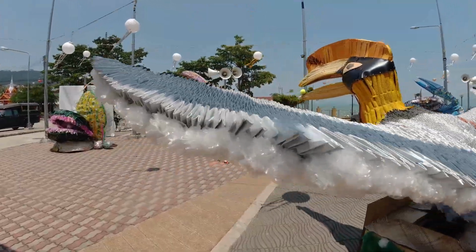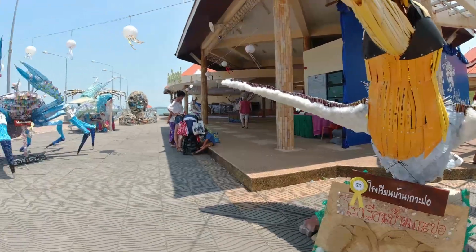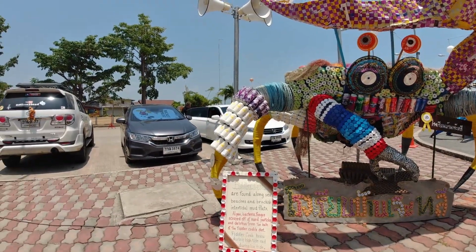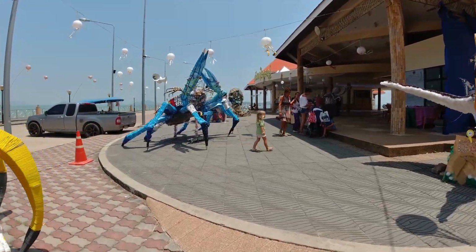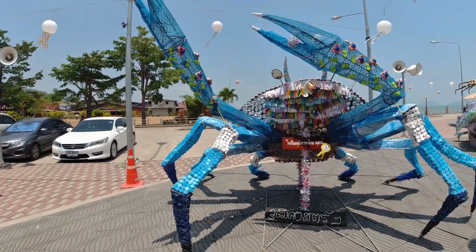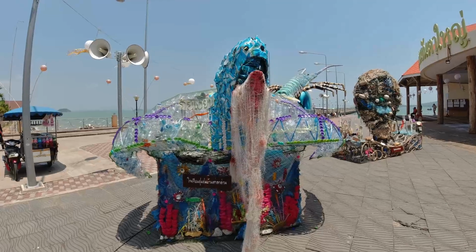This is like a big pelican or a toucan, whatever they call these birds. I guess this one got a yellow ribbon. It's a fiddler crab. Got a sea turtle over here. Got a fishnet stuck in his mouth. That's not good.